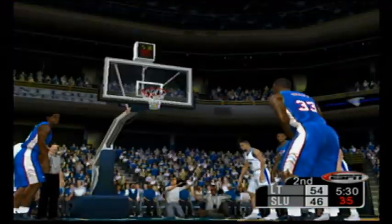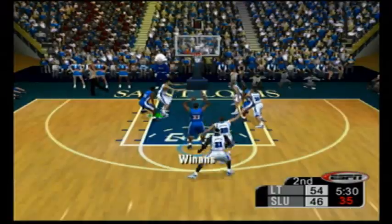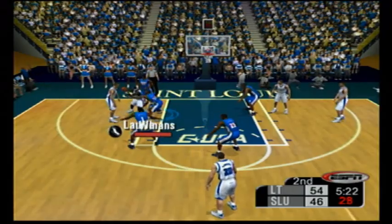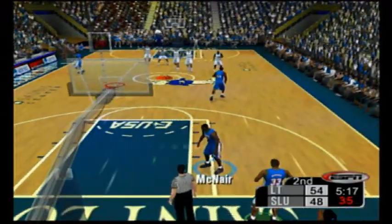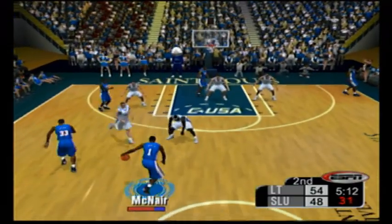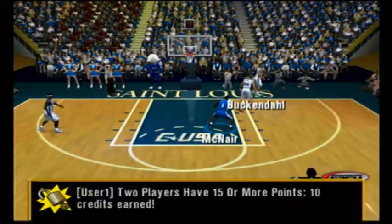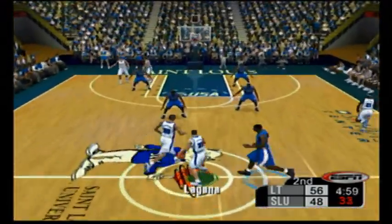Obasawon looks fresh coming back out. He can't complete the three-point play. The Billikens are down by 8 with the ball. He's in close. Laurie scores his 8th point of the half. Boy, they're trying to put the clamps on this guy, but they can't, and he makes them pay time after time. What a great offensive effort. Fading. Look at the way this kid drives the ball. Bukendall passes it in. The differential is 8.